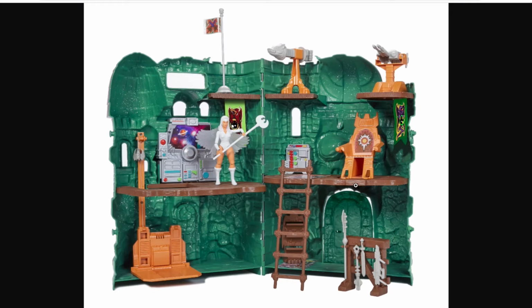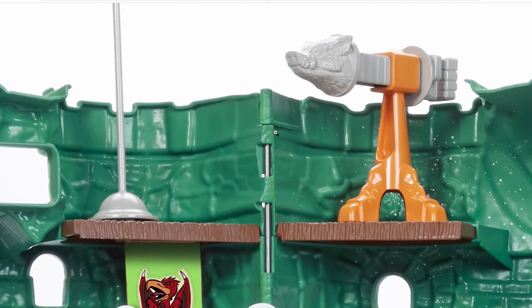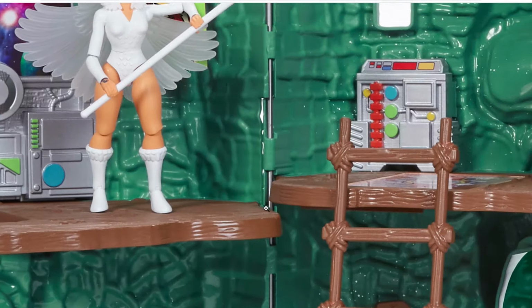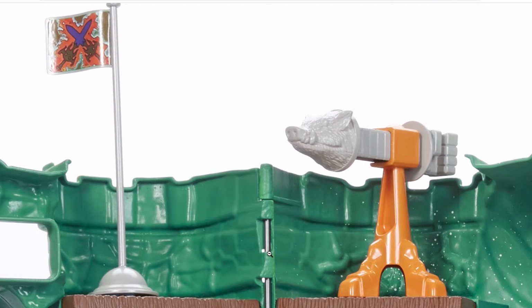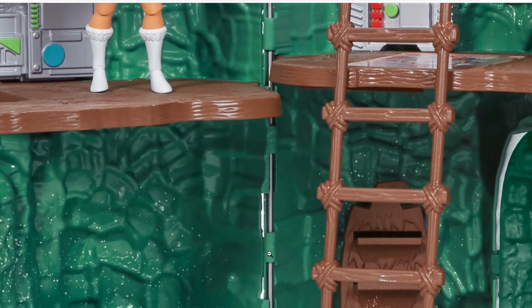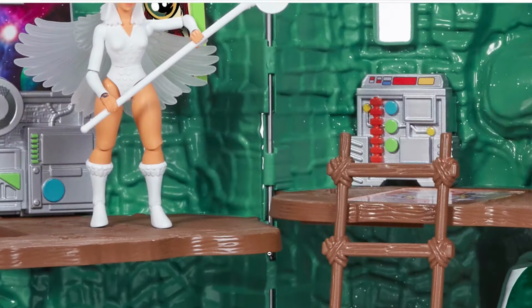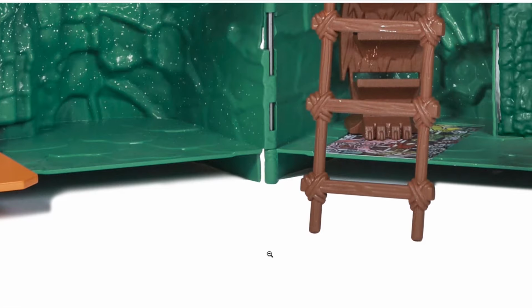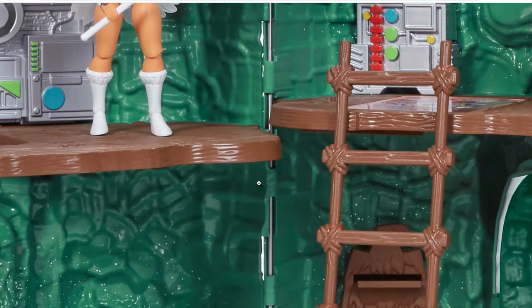Very much reminiscent of the original playset, and unlike the first playset, there seems to be a full metal rod which is actually holding the castle together. That is interesting. So it no longer uses snap-on pegs, which if you own an original Castle Grayskull, you could always separate those pegs for whatever reason. But here, it doesn't look like it. I guess there's no assembly required on this. It literally is affixed to both sides of the castle, so you can no longer remove the castle from one side to another. Interesting.